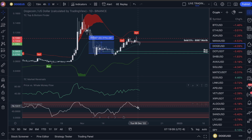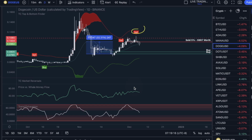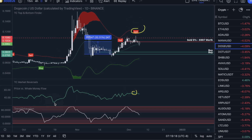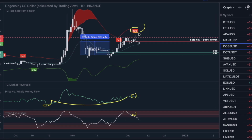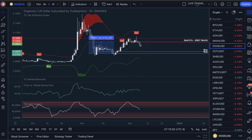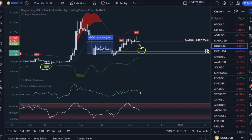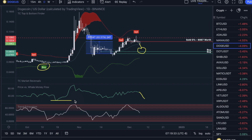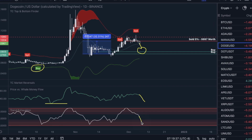So what I'm watching for is, again, on this. It's the same story every time, guys, because it just works. You're looking at the sell up here. You're seeing whale money flow fairly high. Definitely not at the bottom. It's definitely higher here. We see trend exhaustion high. What are we looking for? The drops in the market, and they are happening. What do we look for the next position for? We look for that buy signal here with top and bottom finder. We look for whale money flow to be low. Definitely back down to these levels, about 35, maybe around 40, and trend exhaustion to the bottom red section right here.